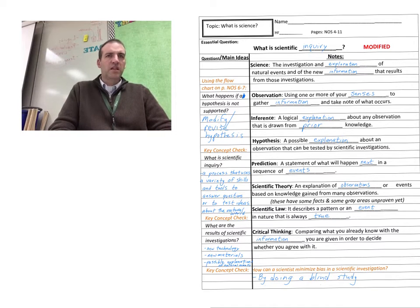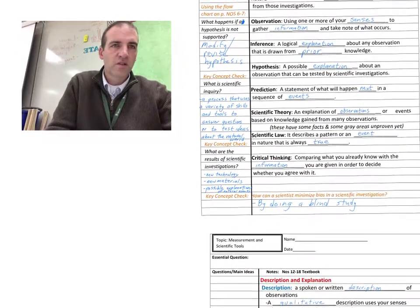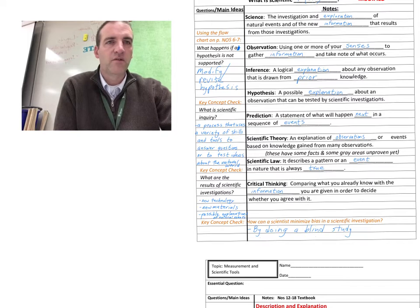The second was a key concept check, asking you what is scientific inquiry, and this was in one of the reading paragraphs. I pretty much just copied this right out of a sentence. Scientific inquiry is a process that uses a variety of skills and tools to answer questions or to test ideas about the natural world. There was another key concept check. What are the results of scientific investigations? There's essentially 3 things: new technology, new materials, and possible explanations of the natural events.